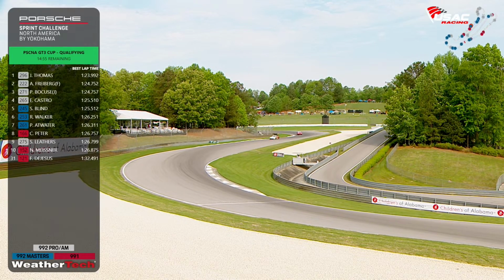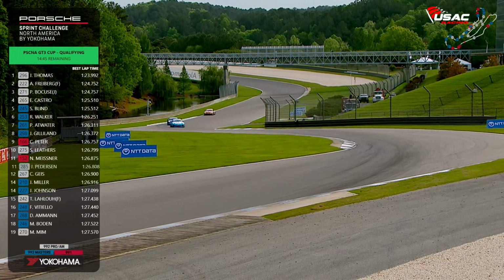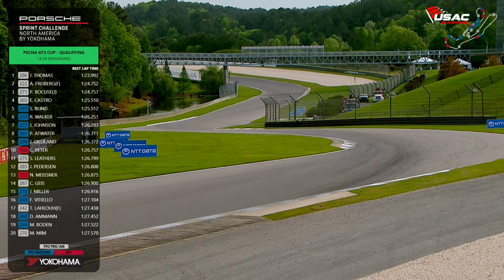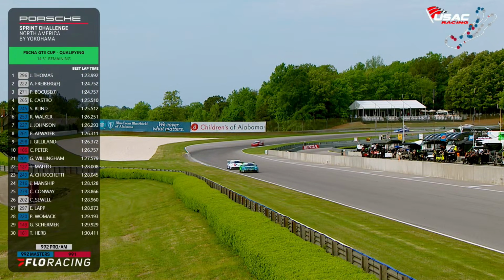Oh, look at that lap from the 261, 26.3. Charlie Peter running a faster lap, but he's getting passed by drivers in the 992s. John Gilliland has come by with a fast lap, 26.3. Now, I think Peter and Meissner are going to be quite the pair racing in those 991s. They're much faster than the rest of the field currently, and they're separated by, I think, about 2/10 right now.